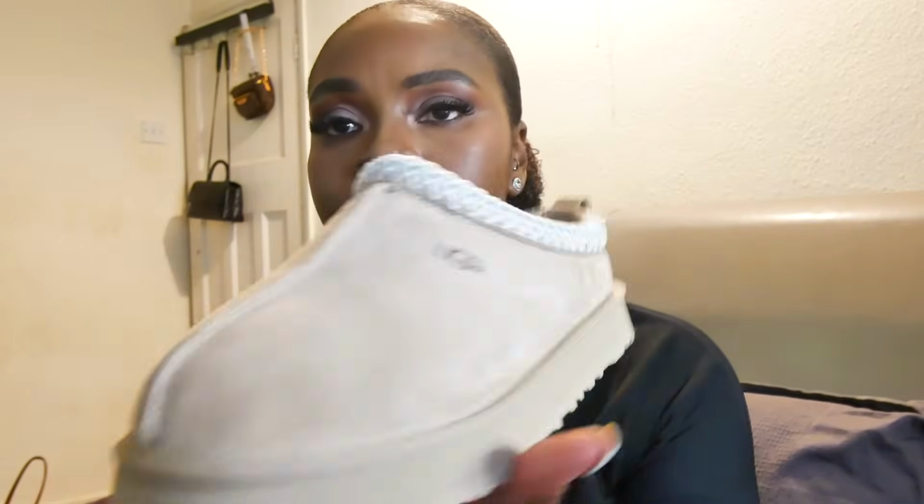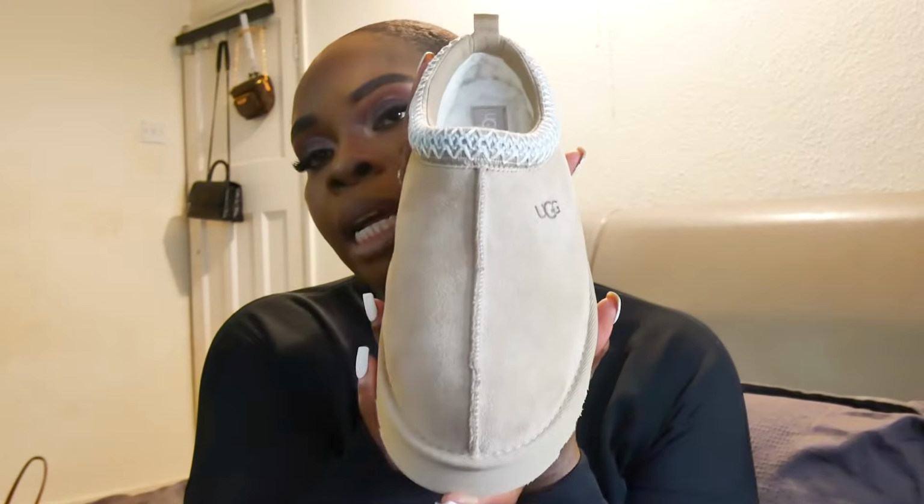So this is the women's one. I kept on looking, and then I found the kids Tazz. Now, the kids Tazz, this is £74.99 UK. They're gorgeous, look at them. This is the sand colour. I had a coupon, one of those FLX coupons, so I had a tenner off. It was £20 in total.